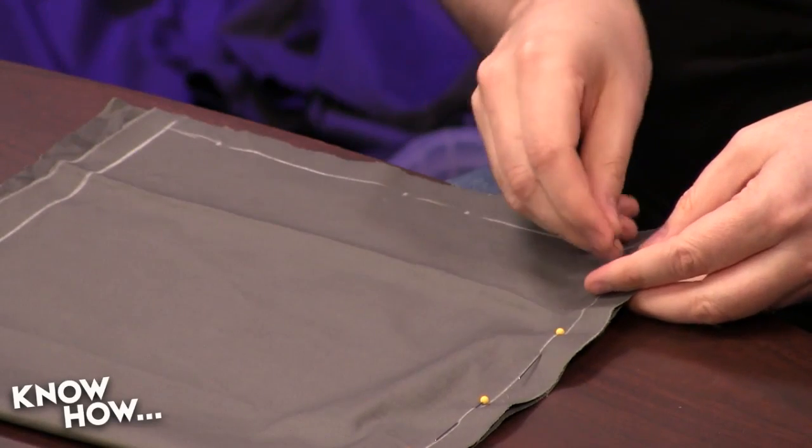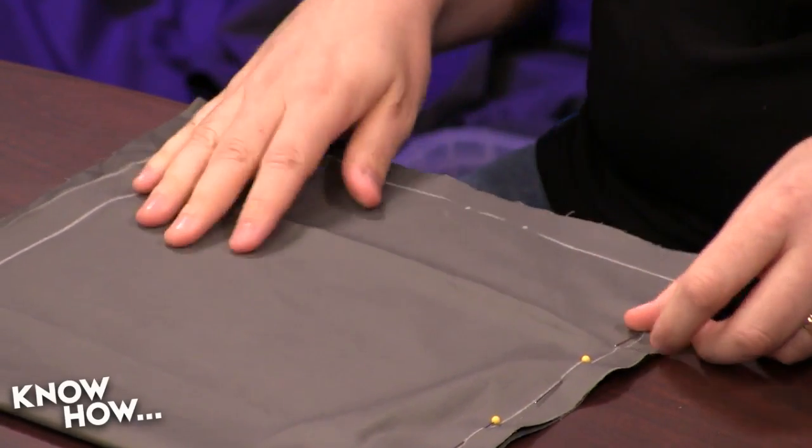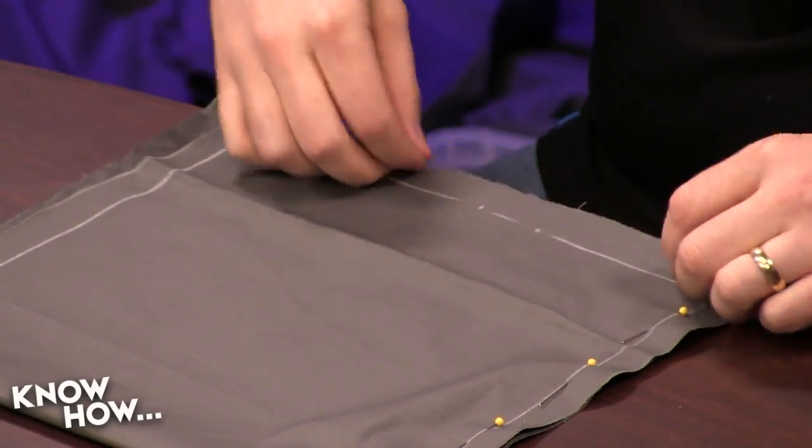But this will also let me see what the final product would be, which, it's on a bag, so we can imagine.